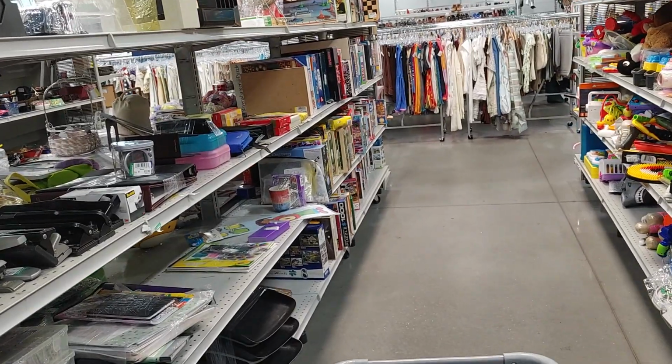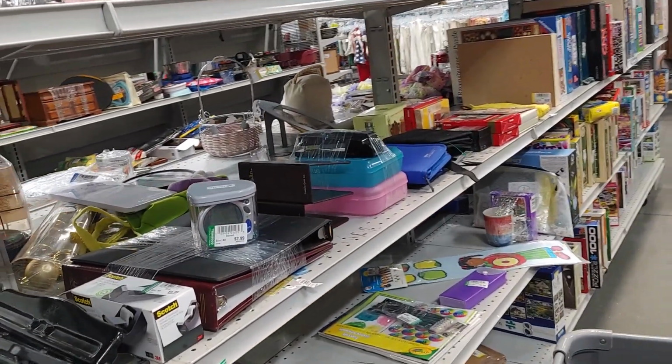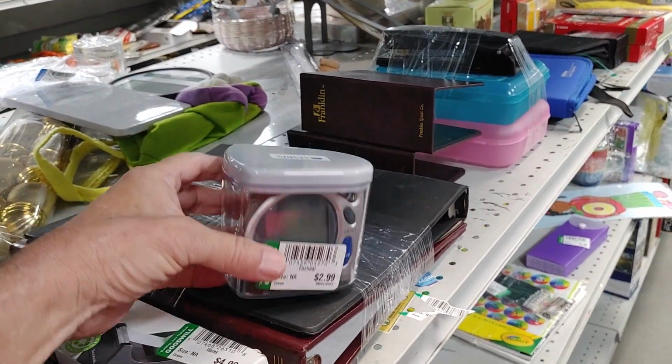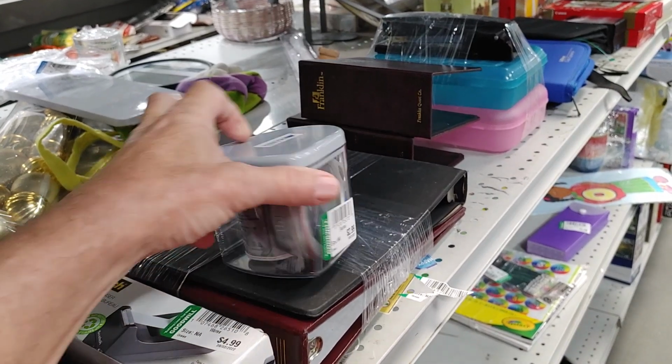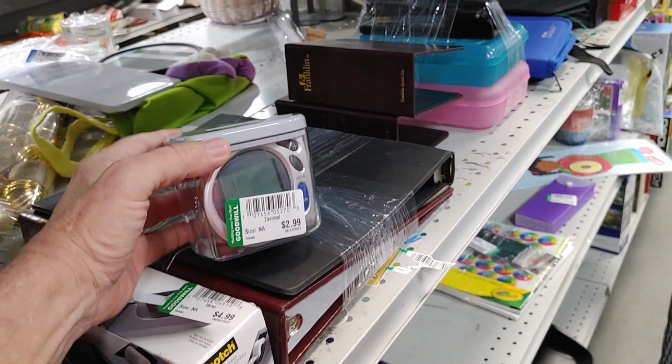A few rows later, I found myself on this row because it looked kind of interesting. Well, I saw this blood pressure cuff. It was brand new. They were only asking $2.99 for it, and they go for $20 online. Well, I now have a blood pressure cuff.